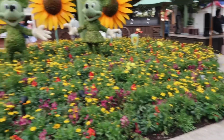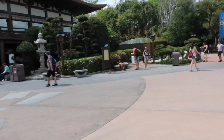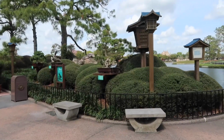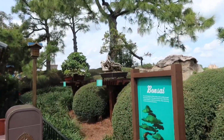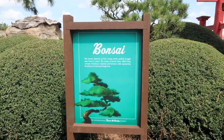Pretty cool. Garden in Japan. So we're in Japan and there's no topiaries in Japan. That's interesting. There's bonsai trees. Let's go over here to these bonsai trees. Here are some bonsai trees. That's cool. Those are neat.